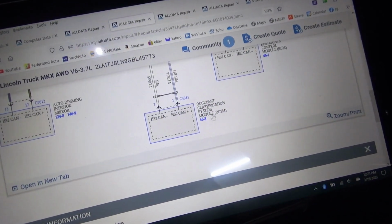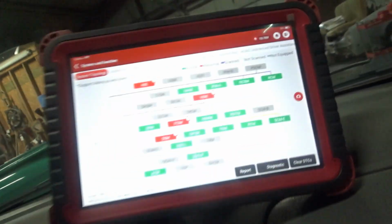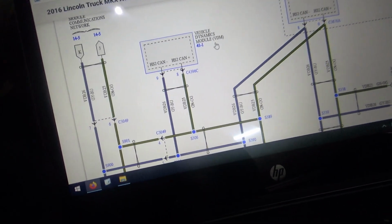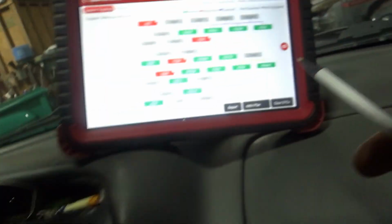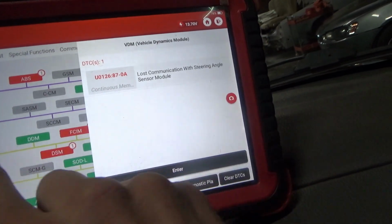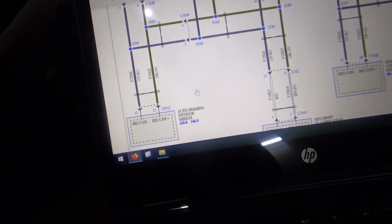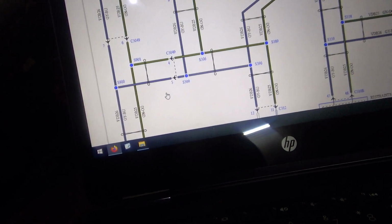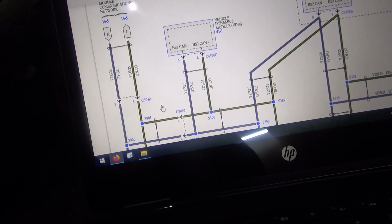Occupant classification system module, OCSM. Is that online? Yes, it is. It's green. Again, write that down. Next, we have this vehicle dynamics module. Now, is that online? It's right there. It's set 1 code: lost communication with steering angle sensor module. Okay, but it is online. VDM, check. What's next? Auto dimming interior mirror. Again, I'm going to cross it out for now because I don't think this car is equipped with that. It may be, but we'll come back to that if we need to.